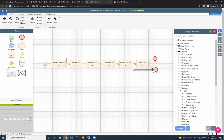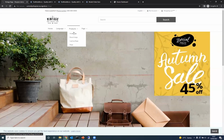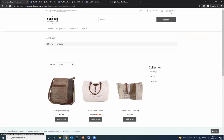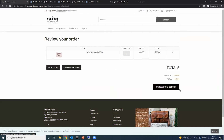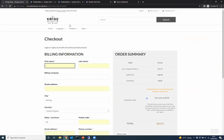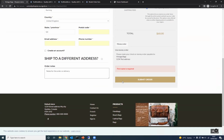Okay. Now, the application we're going to be focusing on today is an e-commerce system. Okay. And this is a fairly standard e-commerce system. We can go in here, we can look at different products. We can add different products to a shopping cart. We can go through a checkout process. We can register a new user. And then finally, at the end, we can enter some credit card details and some other assets to actually go through and complete the checkout process.